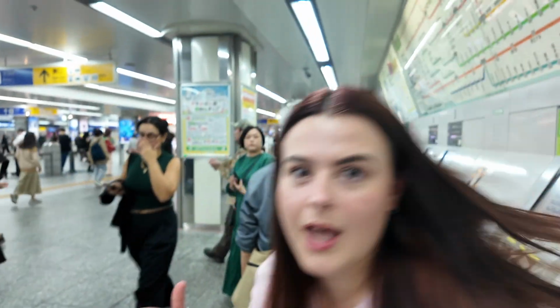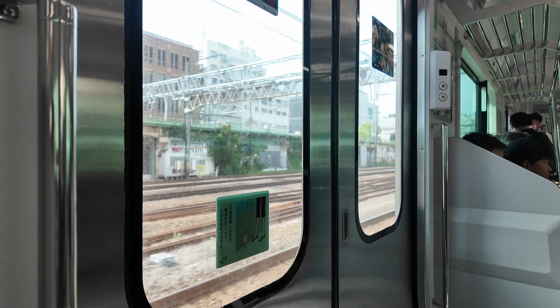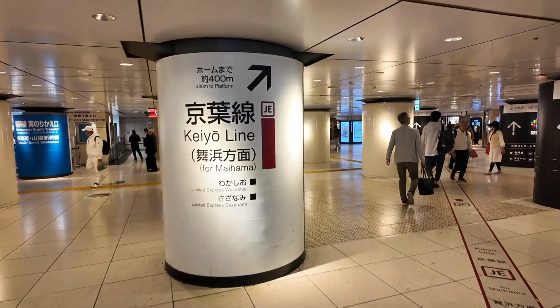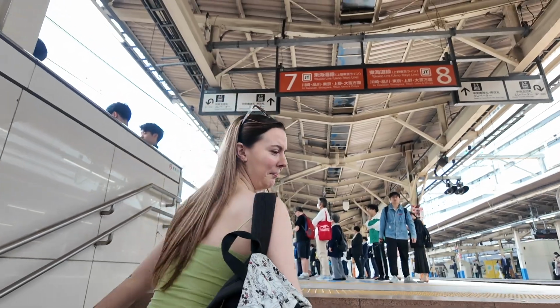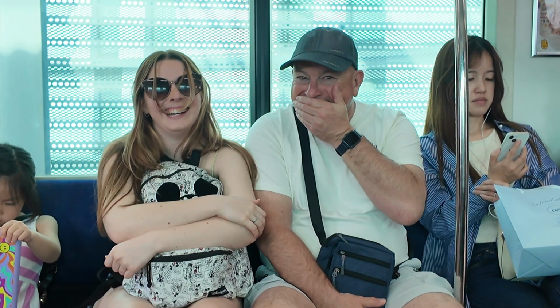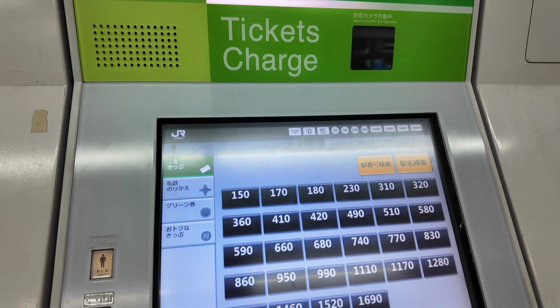Are you stressed? Yes. So the train we caught from Yokohama Station, we took one train to get us to Tokyo Station, and we changed at Tokyo Station and got on the Kyo line, I think I'm pronouncing that right, to Maihama Station. Probably butchering the pronunciation on that. But that's where we went to, and that's exactly where Disneyland is. So it was quite direct, literally 2 trains. It was the buying the tickets that we found really hard.